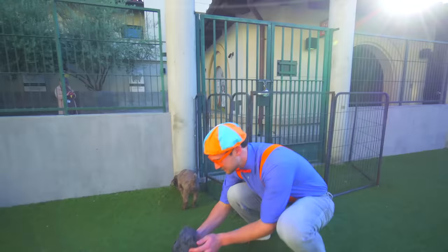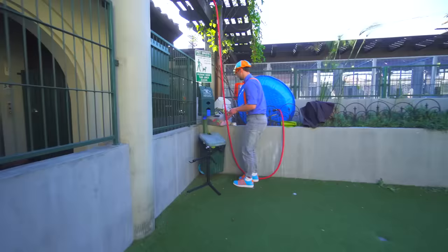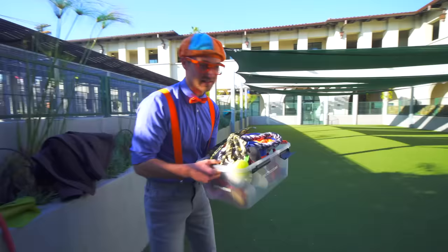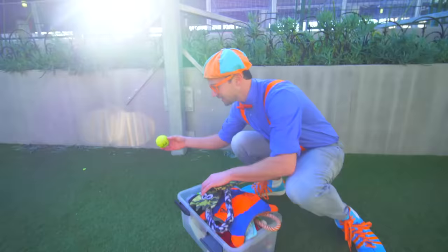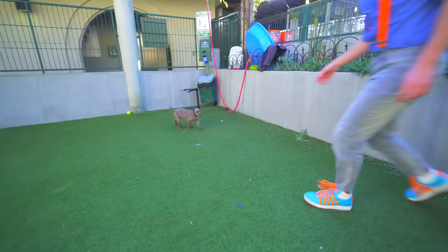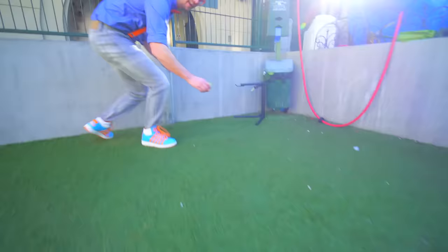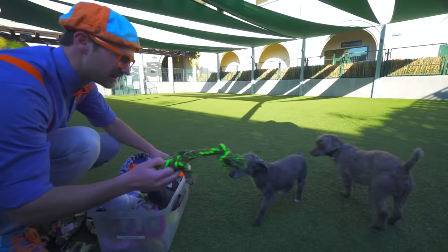Hey! Oh, there's some toys over here. Let's go get some. Oh, let's see if they like these. Hey! Okay, you want a toy? Oh, I guess not. Hey, you want a toy? You want a tennis ball? Ready? Okay, here we go. Oh, you want this toy? What about this toy? They are so cute.